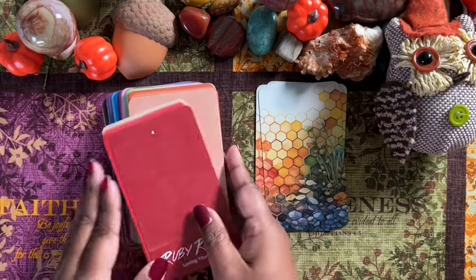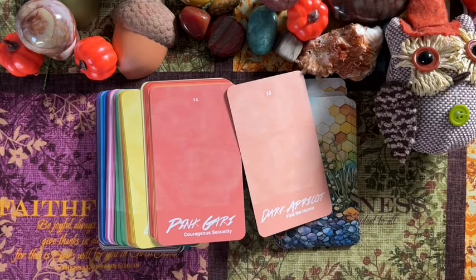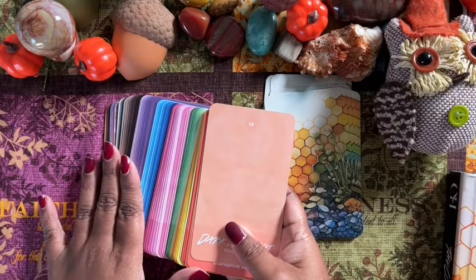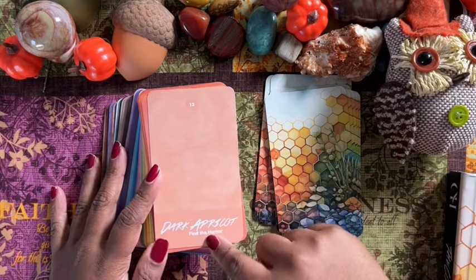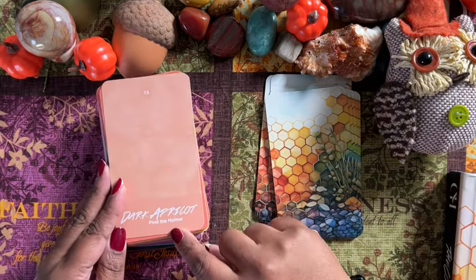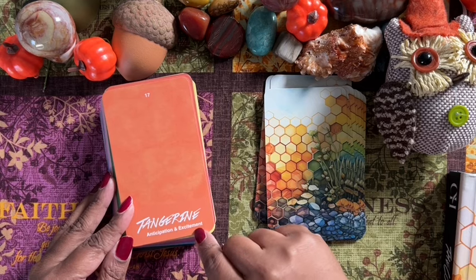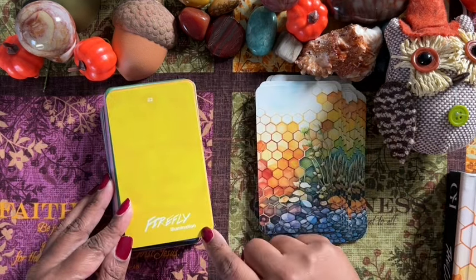There you can see all the different colors. And it came with a book. Let me find the book. If you've never seen this deck, it's a bunch of different colors, and some of them are correlated with the chakras, but it's color energy. So you get the swatch of color, a number, the name of the color, and then a key phrase. For dark apricot, the phrase is find the humor. And for tangerine, number 17 or 8, it says anticipation and excitement. So you've got 23 Firefly Illumination.